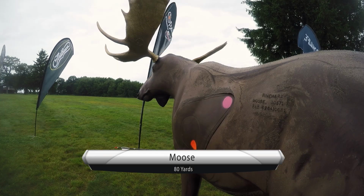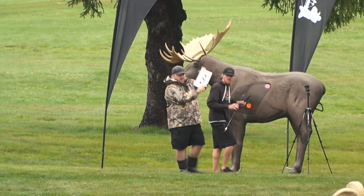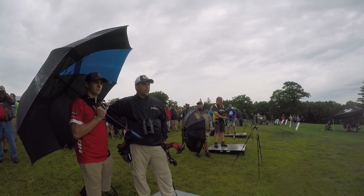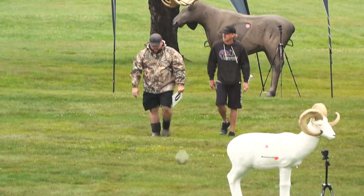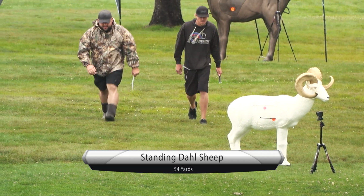All right, here we go. All the way down on the Tony Taza, an 8 on the moose. And that moose is out there at about 80 yards. It's a bomb. You can see those flags blowing, so it's not easy to hit that little. It's a pretty good sized dot, but at 80 yards, it's not.